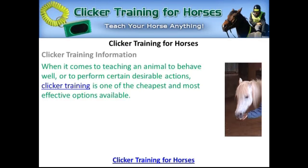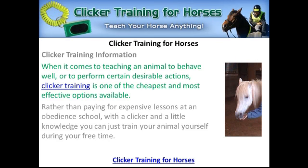Clicker training information. When it comes to teaching an animal to behave well or to perform certain desirable actions, clicker training is one of the cheapest and most effective options available. Rather than paying for expensive lessons at an obedience school, with a clicker and a little knowledge, you can just train your animal yourself during your free time.